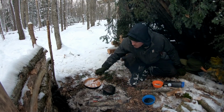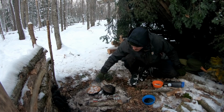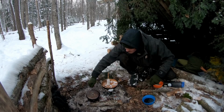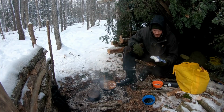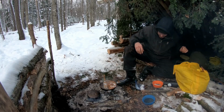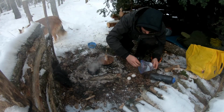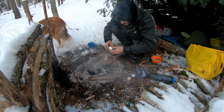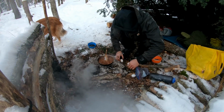Here's my super frozen chili. I just left it in there last night. Maybe I should use my grate. Got my super frozen chili. Oh yeah. My eggs burst open. They are frozen. They're frozen eggs. I added a little bit of water to the chili. But let's see how these eggs look. Oh no. Frozen solid. So these are gonna have to sit out. Damn.